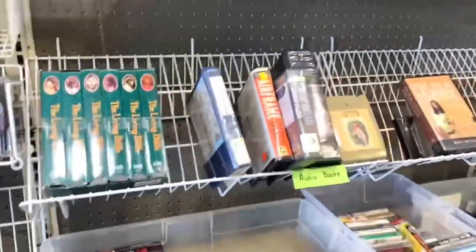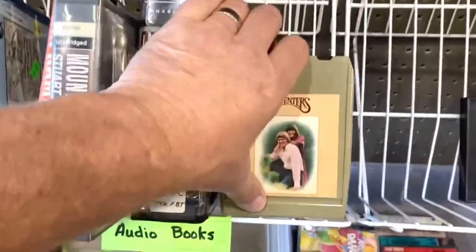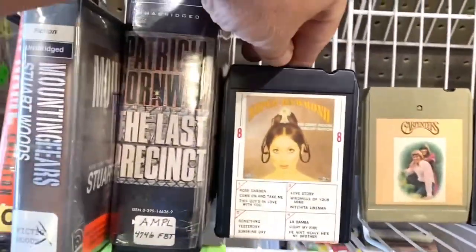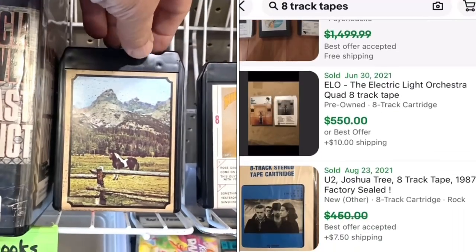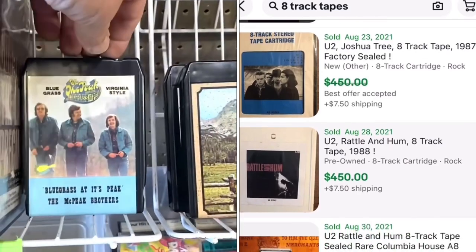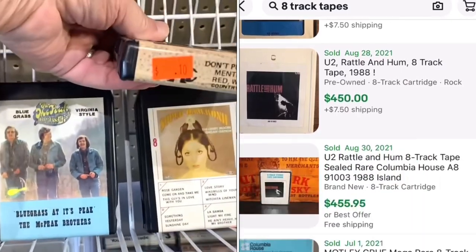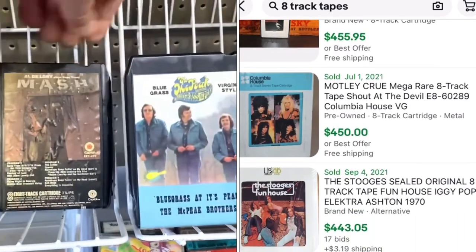So I continue looking down the shelves and I spot some 8-track tapes. I file through them. 8-track tapes can be very, very good things to find. These weren't so good, but you see on the side here are some examples of the prices that 8-track tapes are going for. The better ones are the older rock bands. They seem to do fantastic.